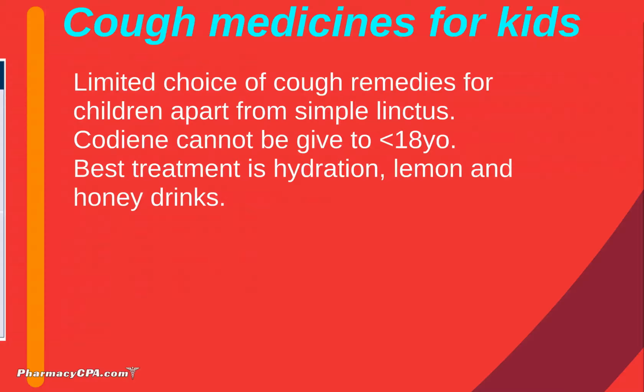It really consists of things like honey and lemon and simple linctus, and the reason is the clinical data came out and it just said, look, there's more harm than good these medicines are causing. I think there's an increase in asthma in children who regularly use cough medicines. Codeine cannot be given to under 18s. I tend not to give out codeine whatsoever, as there is a counterpart called Pholcodine, which is in things like Benylin, and it has a less addictive potential.